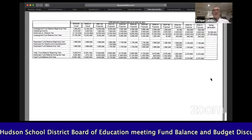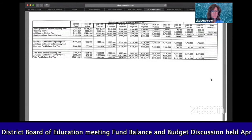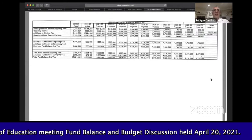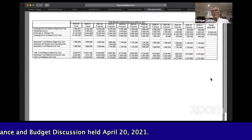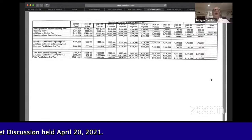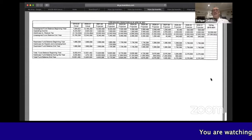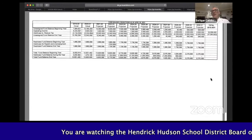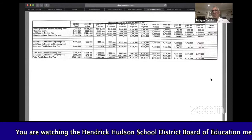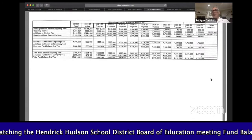So that is the 2.2 million in that first grouping of numbers. The second grouping is restricted fund balance. I'm not planning to add or reduce anything because it's only for those two funds, the unemployment fund and the repair fund. I'm planning to take some money probably in 22-23, not next year. I just put $150,000 because those are difficult years and I might need to use repair reserves. We use repair reserve some years because we need it and we don't have enough money in the budget, but I don't want the board to think that money is always going to be there.